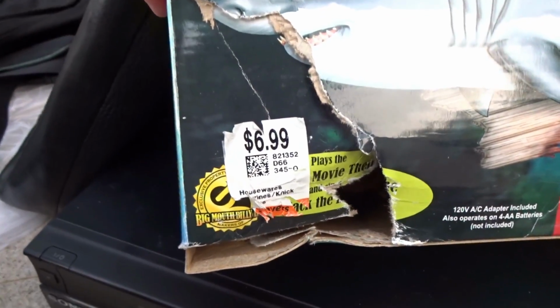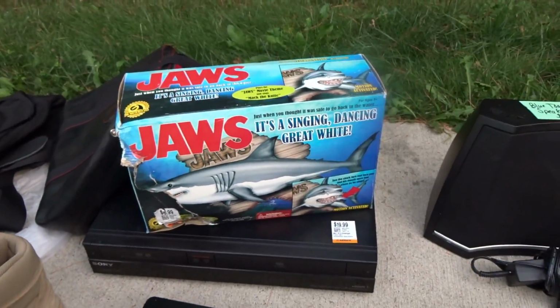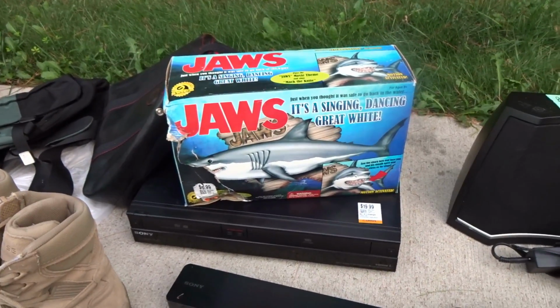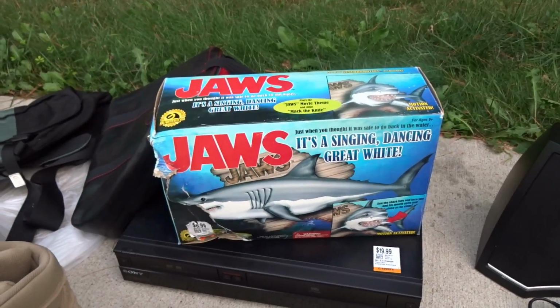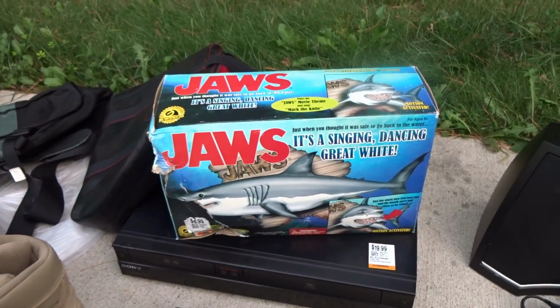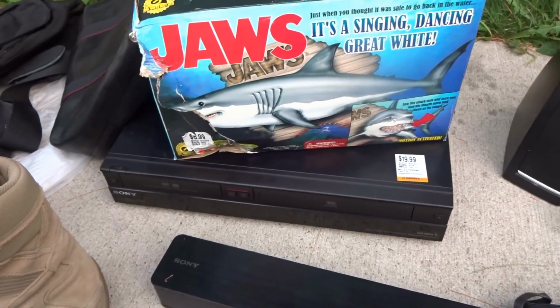I paid $6.99, which was a little high, but I looked it up, and with the box they're selling for about $42.95 free shipping on eBay. So with the box like that, I think I can still get probably like $35 or $40. So I figured that was worth it. That's kind of cool.